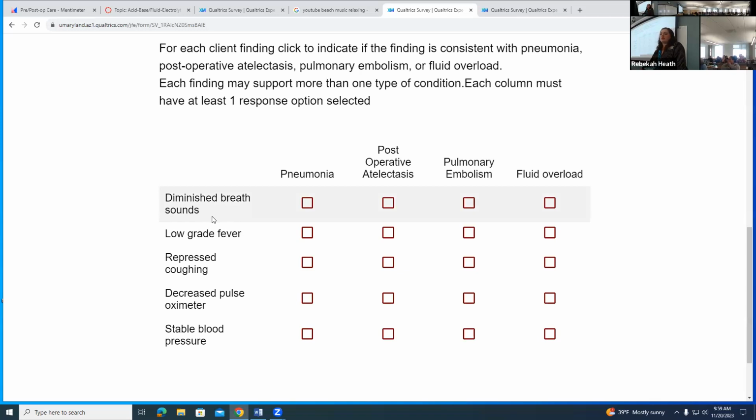So diminished breath sounds. Could it be pneumonia? Yes. Post-operative atelectasis, pulmonary embolism? No, because it's really sudden. We wouldn't say diminished breath sounds, it would be absent breath sounds with a PE. Fluid overload? No, not usually, you'd have some adventitious lung sounds, like crackles. Actually, just to go back, pneumonia, you wouldn't have it either, because typically you would have those adventitious lung sounds, wheezing, rhonchi, something like that. It wouldn't necessarily be diminished.